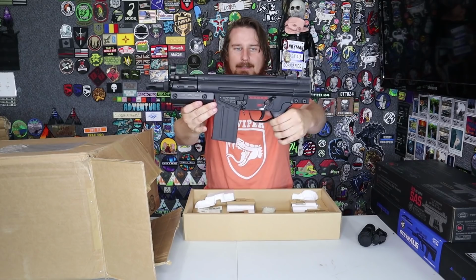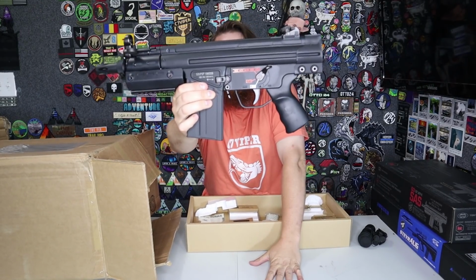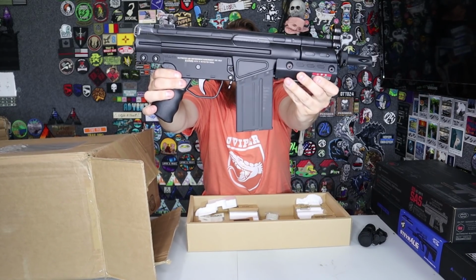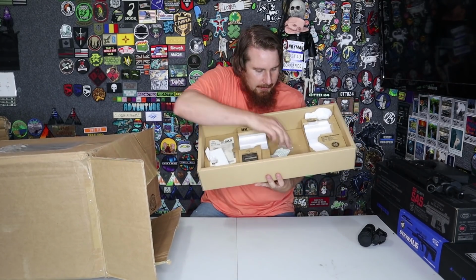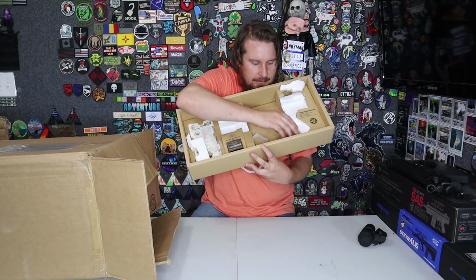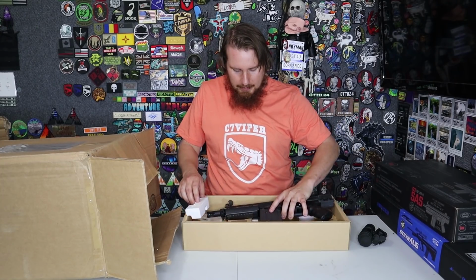G3 SAS. It is fresh, clean. There we go. Ooh. Other side. It's even got the HK trades on it right there. That's pretty cool. It also came with a little bag of BBs. So it came with a red tip that you can put on it when you're not using it. Kind of like a barrel bag, but plastic. Put this one back. We got plenty more to go.